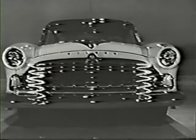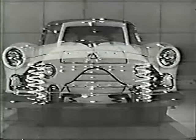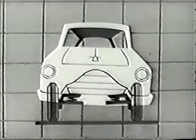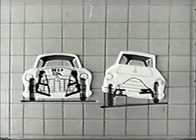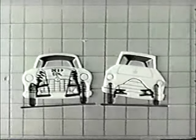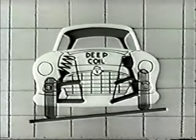Here's why. These deep coil springs are placed above the center of gravity. In most cars, the short springs are below the center of gravity. It's easy to see the Hudson with its deep coil springs is much more stable on turns and curves. There's little or no uncomfortable swing and sway in a Hudson.